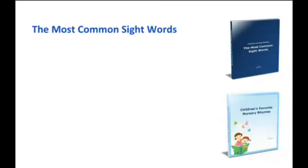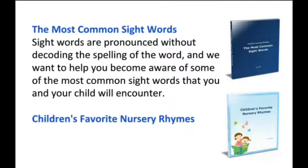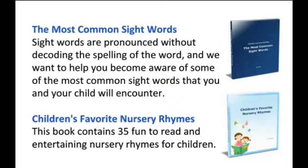The most common sight words. Sight words are pronounced without decoding the spelling of the word, and we want to help you become aware of some of the most common sight words that you and your child will encounter. Children's favorite nursery rhymes. This book contains 35 fun-to-read and entertaining nursery rhymes for children.